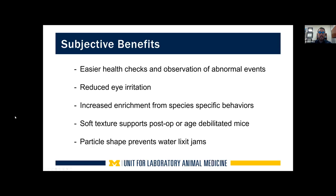The other things that came up throughout the course of this study that we weren't as readily able to objectively show, but I think are still very valid refinements for this bedding, is the pure white color definitely does allow for easier health checks. If we're looking for blood or diarrhea or those signs, very easy to see on white as opposed to the brown corncob. We did feel that there's reduced eye irritation. There's very little to no dust associated with compressed paper, which was nice to see.